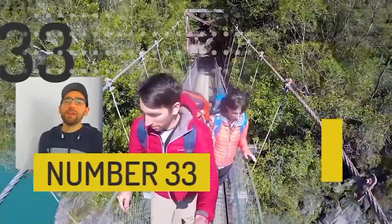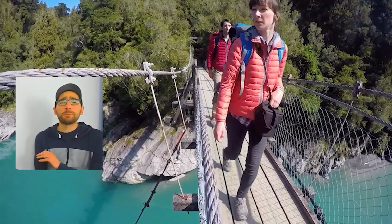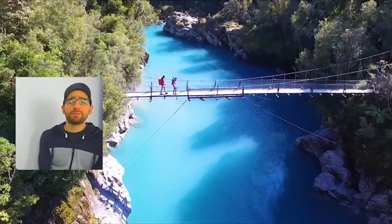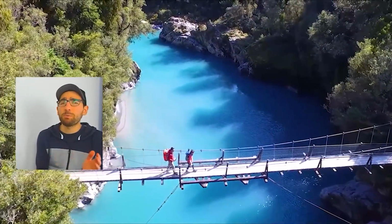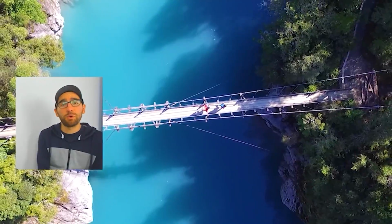Number 33 is another picturesque spot on the South Island and it's the Hokitika Gorge. Those milky blue waters on white cliffs are looking absolutely amazing. The swing bridge is picture perfect. Just go there for the day. It's a really short walk and very well appointed.